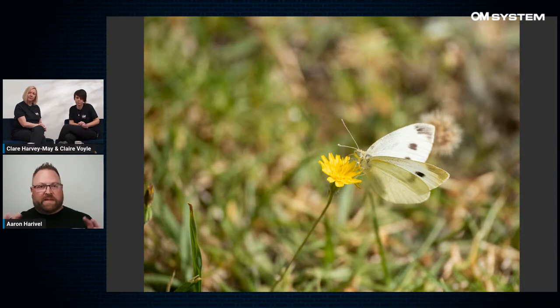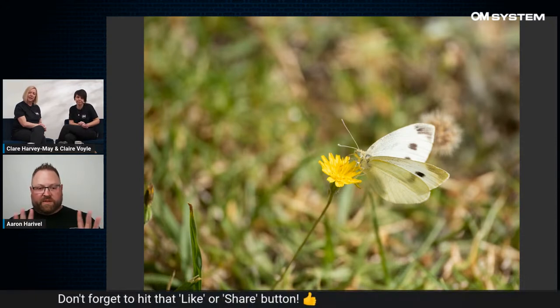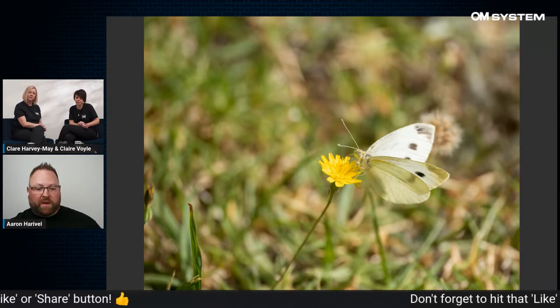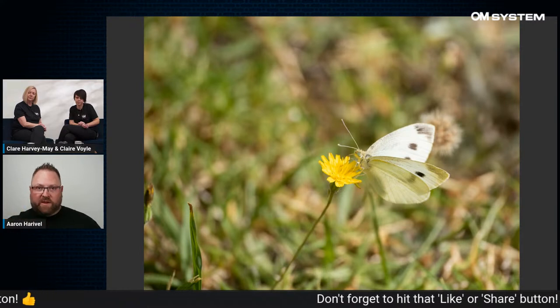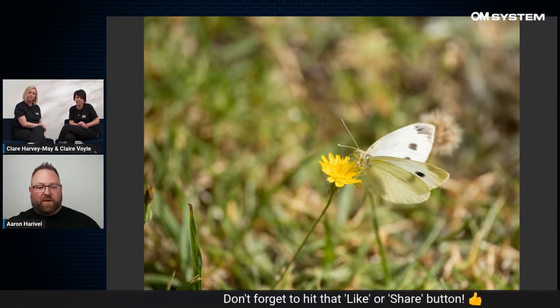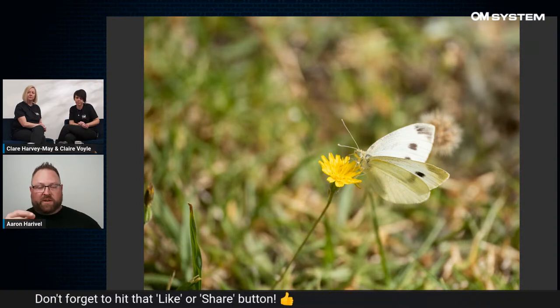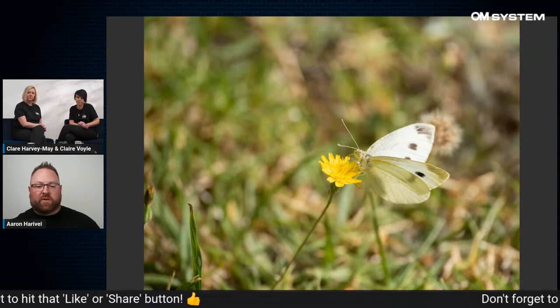These are way too flitty to be able to sort stack. They don't sit there long enough to do an in-camera stack for them. But again, I just love the nice defocused background, showing off that really, really nice detail, but only covering your subject, so really having that subject isolation on it, which is really nice.